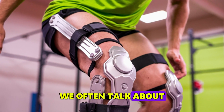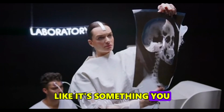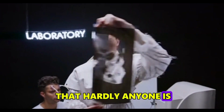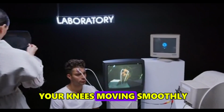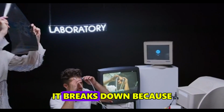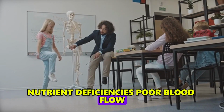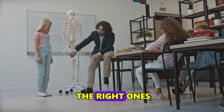We often talk about knee pain like it's a normal part of life after 50, like it's something you just have to learn to live with. But here's a truth that hardly anyone is talking about. Cartilage, the cushion that keeps your knees moving smoothly, doesn't just vanish with age. It breaks down because of inflammation, nutrient deficiencies, poor blood flow, and sometimes years of eating the wrong foods, and not enough of the right ones.